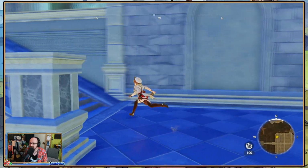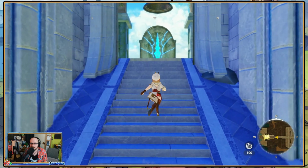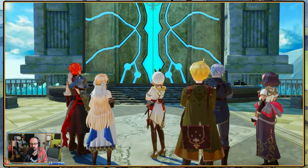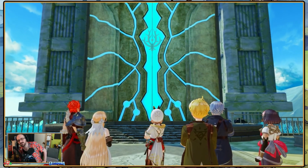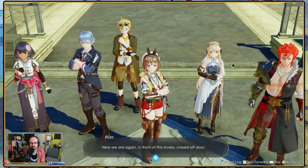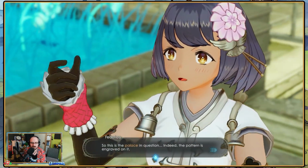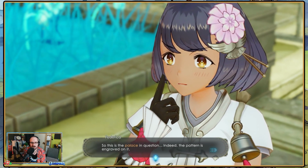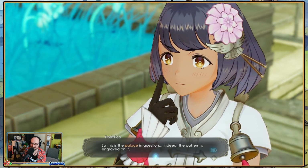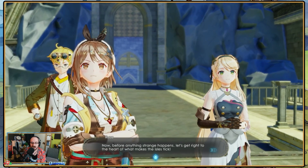We're finally back here. I think we've come back to Kurken quite a while ago now. But with all the quests done, and more to come, we return to the door at last. Here we are again, in front of this lovely closed-off door. So this is the palace in question. Indeed, the pattern is engraved on it. Now, before anything strange happens, let's get right to the heart of what makes the Isles tick.